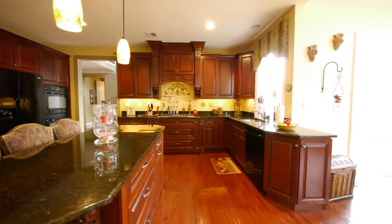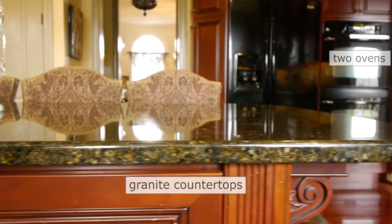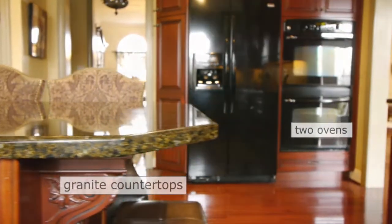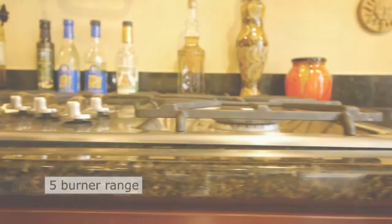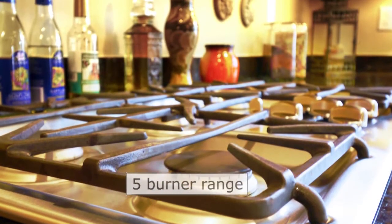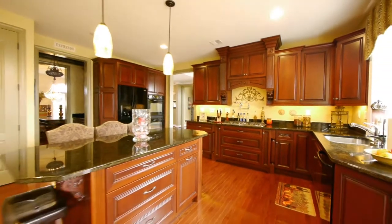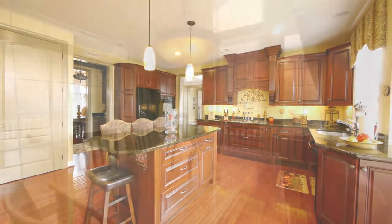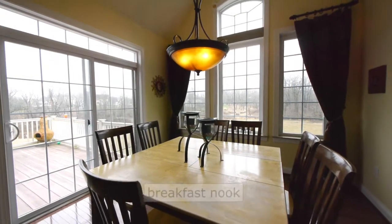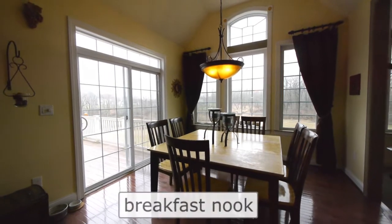The kitchen boasts a hardwood floor, granite countertops, double oven, a 5-burner stove with a pot filler faucet, and wide open access to a large breakfast room and the adjacent family room. The breakfast room has a great view of the tree-lined backyard and access to a large deck.